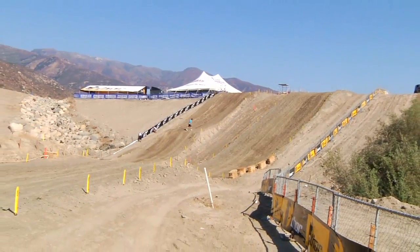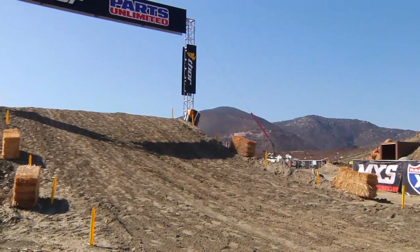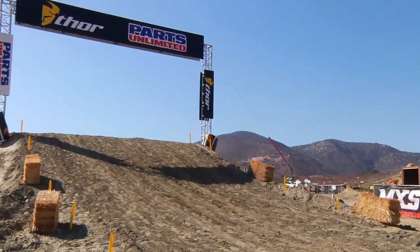Yeah, and of course there's some big jumps out here like all the tracks have nowadays. So if you're on the infield in the level section, you'll get some jumps. Or if you're up on the top of the plateau, you'll get to see most of the track. So whether you're an old school or a new school guy, there should be something good for you on this track. Well, and it's new, and that's what makes it exciting.